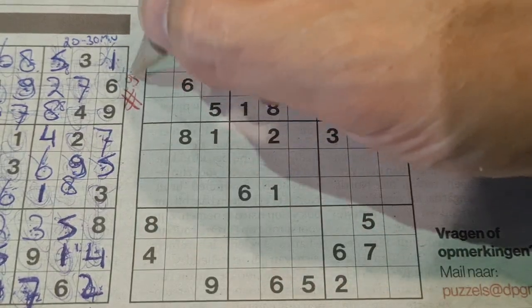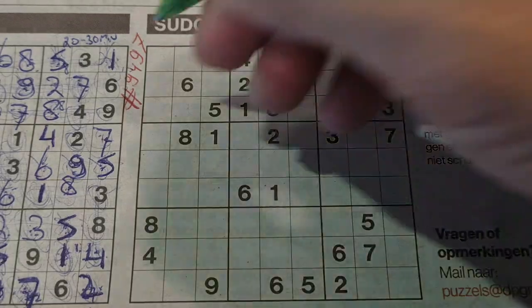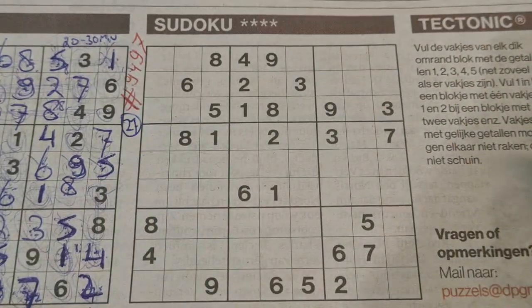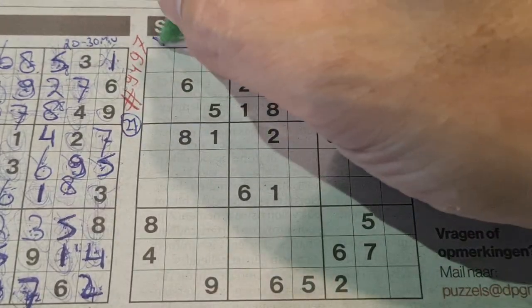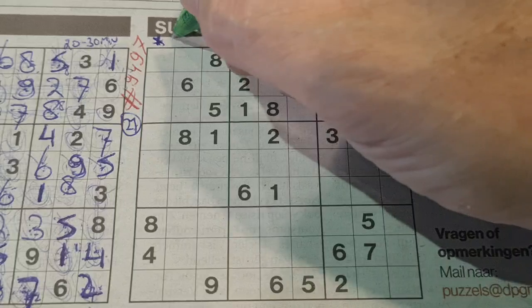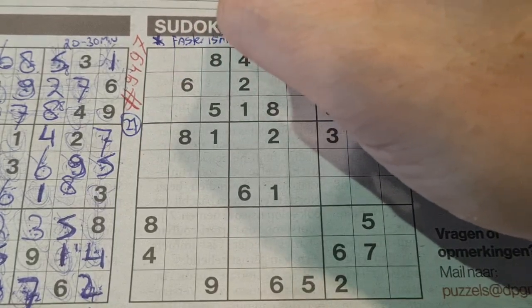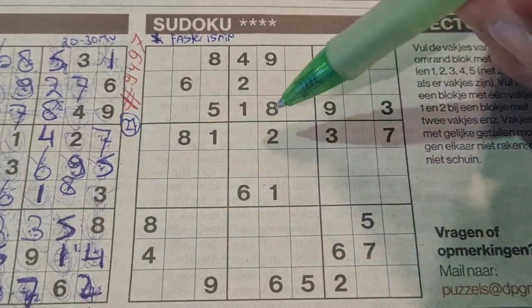This one will be number 9497. And before I start, I always count the printed digits. 27. Cannot believe this. 27. Usually a puzzle with 27 printed digits should be a 1-star. For a 1-star puzzle, I need to be faster than 15 minutes. Well, it's indicated by the publisher with the 4 stars. A 4-star puzzle has 24 printed digits.